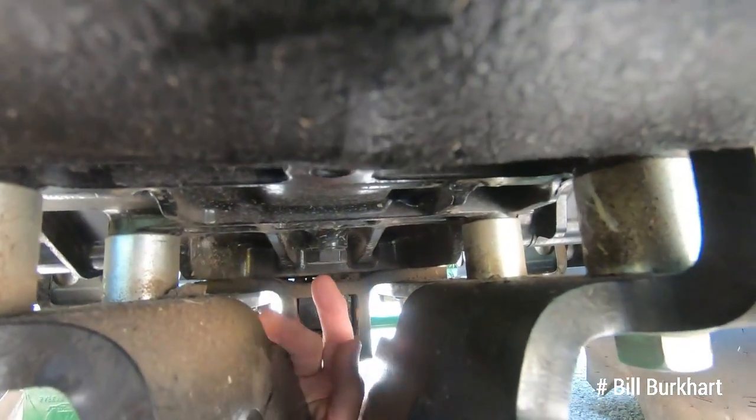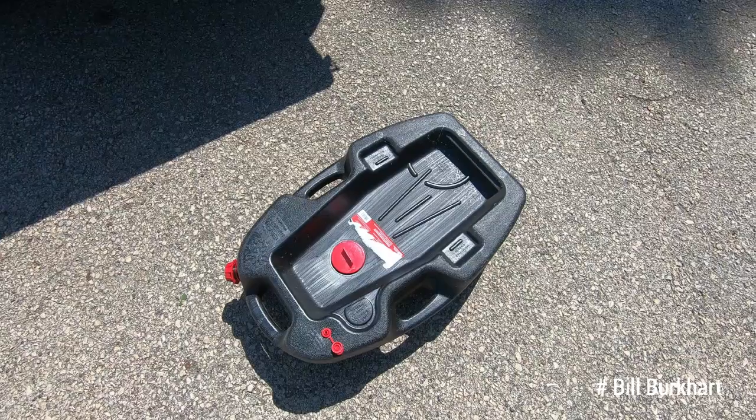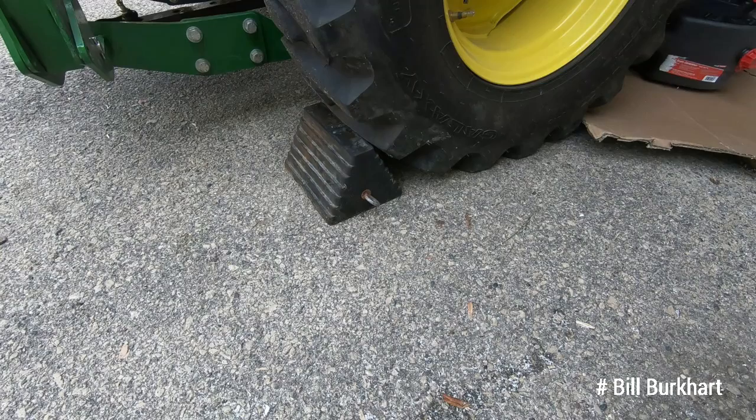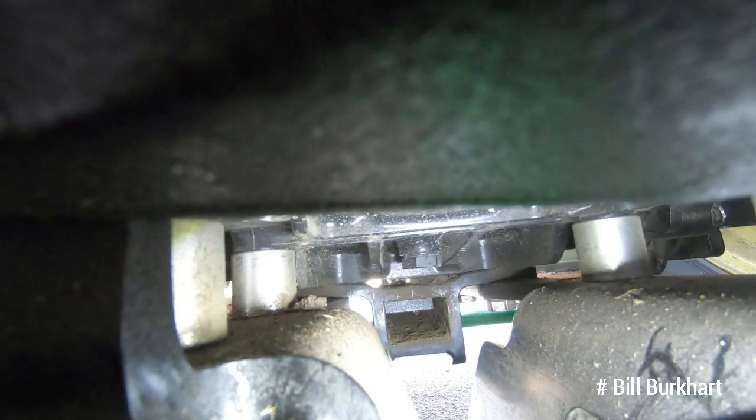All right, let's review. We've got everything ready. Got our drain pan. It's been run to warm. Tires are chalked. Access to the drain plug. Nothing can go wrong, can it? Here we go.